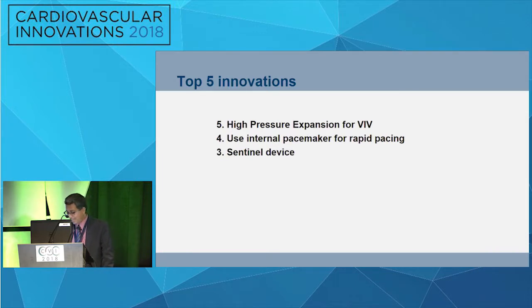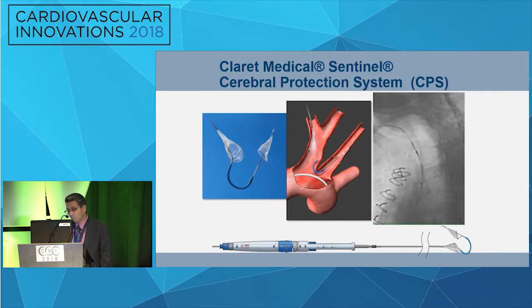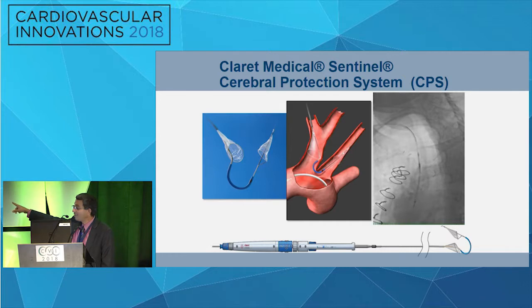Sentinel device. Sentinel device now, as you know, is bought by Boston Scientific. And as some of you know, there are two filters, one in the innominate, one in the carotid. And on the right-hand screen, this is a live fluoro to show how long it takes while I'm talking. This goes through a 6 French radial catheter, from the radial artery. Here, this is the innominate filter that we are deploying, and then you slowly pull this back.